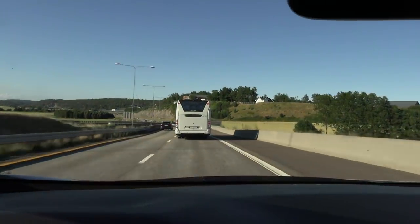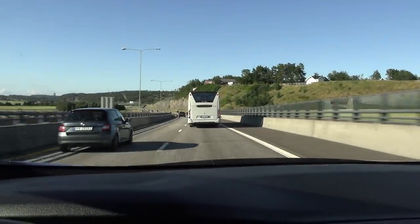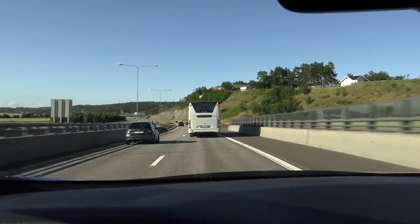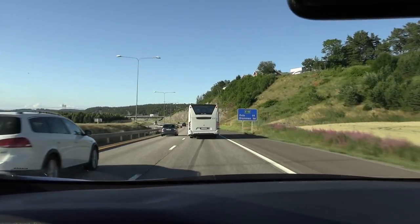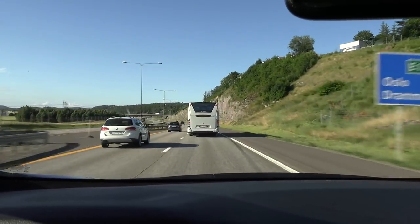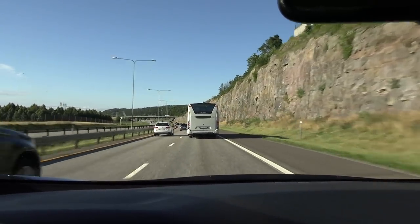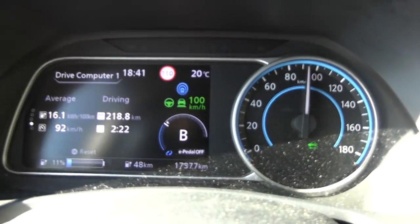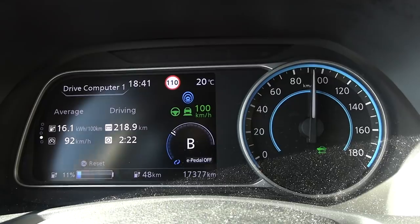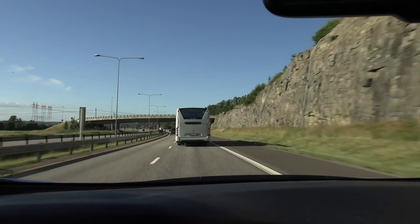Yesterday was a completely different scenario, because then we could drive on typical slow Norwegian roads. But today we have these nice motorways, and even if you cruise at 100, that's not slow enough. You probably have to cruise at 80 to 90 kilometers per hour to cool down the battery. And also, again, it's not too hot outside. See, it's only 20 degrees Celsius. Yeah. So, all right, one last stop then.